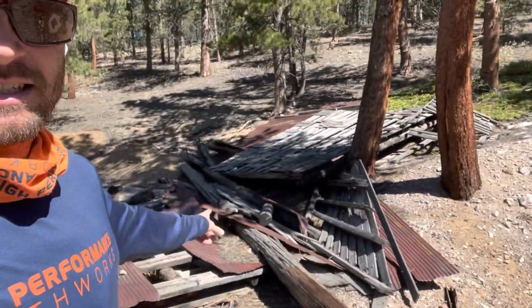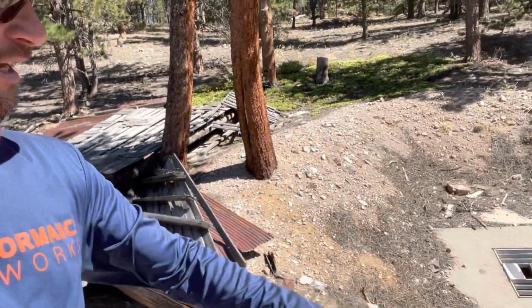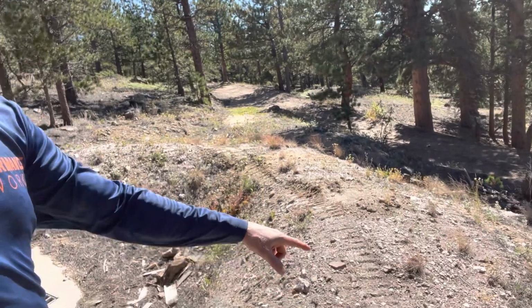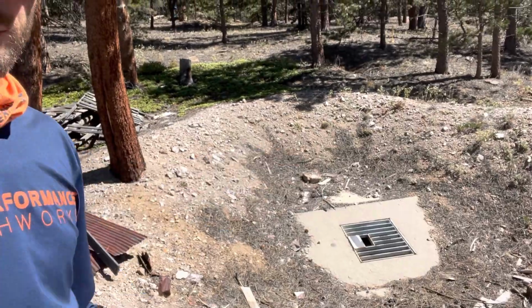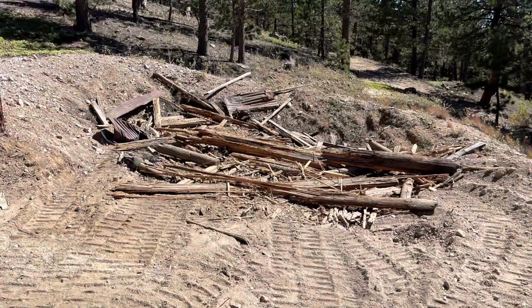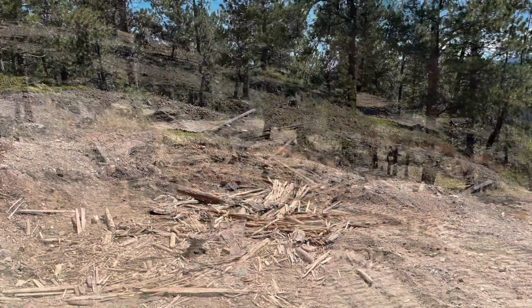So I'm going to take all this stuff behind me and wrestle it into this hole, and then I'm going to cap the hole with these tailings here. I'm going to screen them and get some good rock down first, and then I'll cover it with dirt after that. It's going to be cool. So I got this old mining shack all smashed into the hole now.